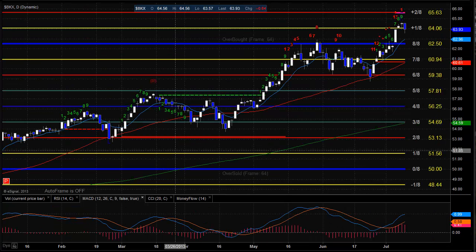Moving on to the banks, BKX, last laggard on the day. No surprise, we're expecting weakness in the banks today. We're 9 days up in the Seeker count, and this should have been no surprise to anybody. So weakness in the BKX. We're in the overbought territory of the Gann box. If they do pivot this and turn to the upside, the 65.5 area is going to be key resistance, which is plus 2/8 on the Murray Math box, and also the risk level from this fresh Seeker exhaustion signal. To the downside, this 8/8 area, 62.50, is going to be key support. It's one of the big 3 numbers on the Murray Math box. It's also the prior high here, and it's also roughly coincident with the 10 EMA.